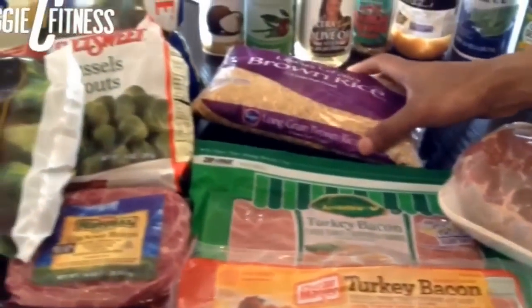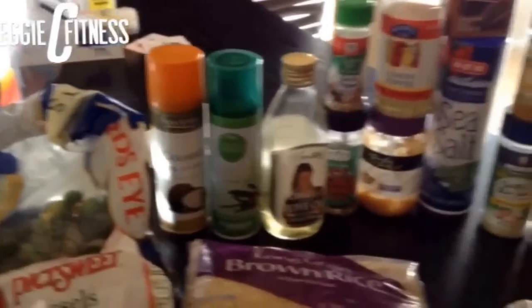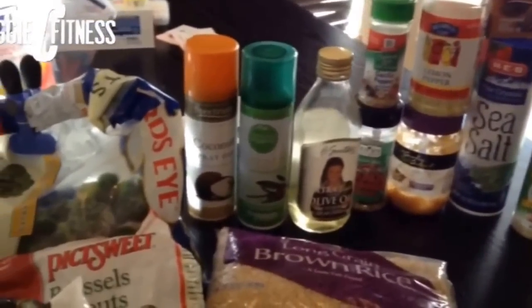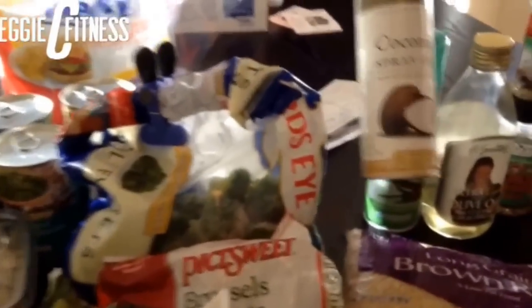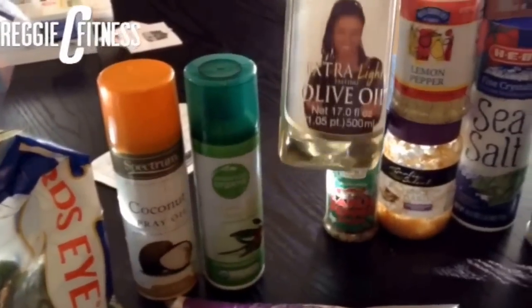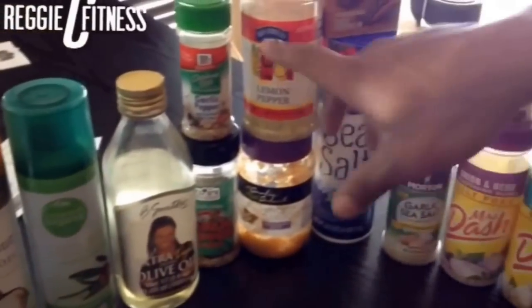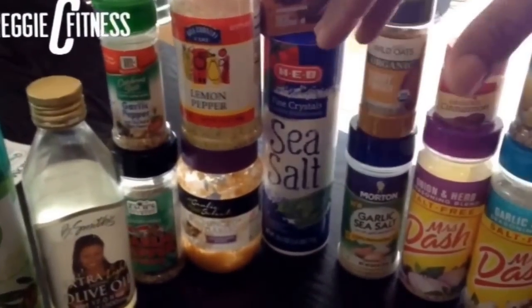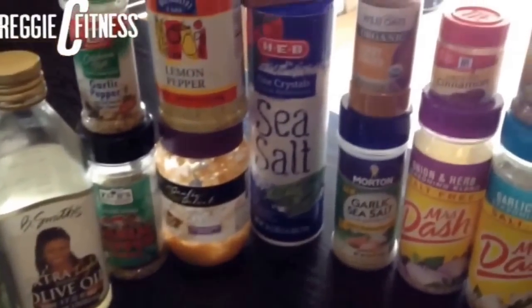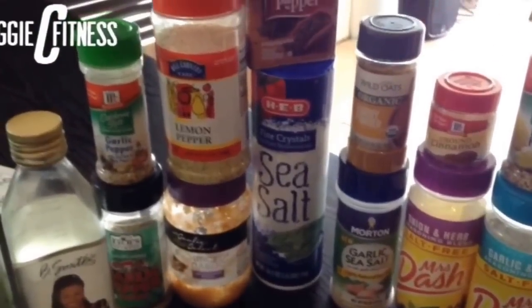So I have my brown rice, and then as you see, I also have my cooking utensils, which is actually what I use to cook with: my sprays, my coconut oil, my extra virgin olive oil, another extra virgin light olive oil. Then I have my garlic pepper. I'm a big fan of that. Lemon pepper, always great for your meats. Of course, the black pepper. And I don't cook with table salt. Normally, I usually use sea salt, and not a lot.